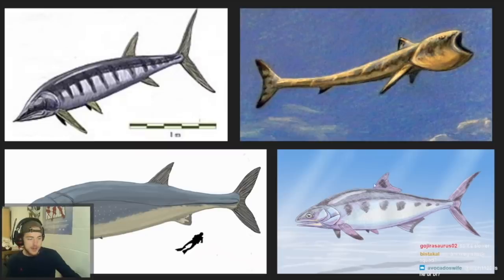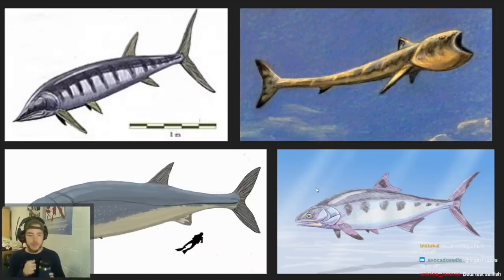And then this guy, who I don't even actually remember anything about. He's cool looking. He looks like he has teeth, so I'd assume he was a carnivore. Or a generalist. And that is the Pachycormiformes.